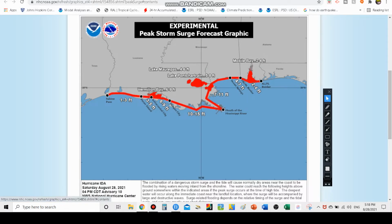All right. Now, here's the latest surge map. Not much has changed, but surge has gone up now for Lake Pontchartrain, interesting. So I believe at one point it was like 4 to 7. It's now 5 to 8 feet, minor increase. And Lake Maurepas is, of course, 4 to 6 feet now as well. The lake just beside Lake Pontchartrain. Mobile Bay, 2 to 4 feet of surge is still a lot. All right, 4 to 7 feet from Ocean Springs to the border of Mississippi and Alabama.